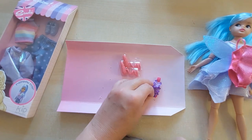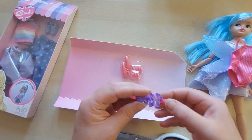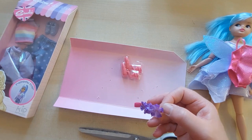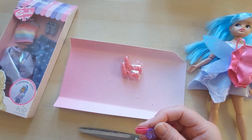She has a really sweet little headband as well. We can pop the headband on. I'm planning on trying the other outfit on, really, rather than that one. But we can pop the headband on, I suppose. Yeah, I think I ought to have some of these sticky things every time I open something, because it's just a great way of getting rid of these tiny bits of plastic safely.